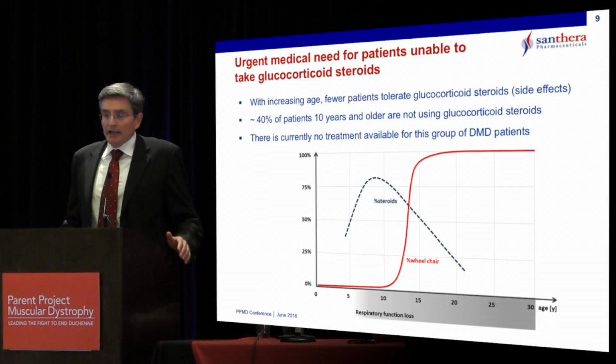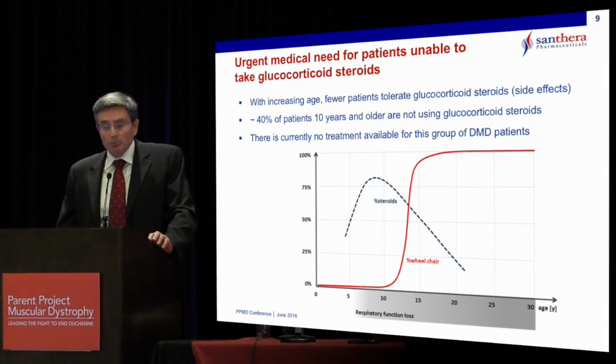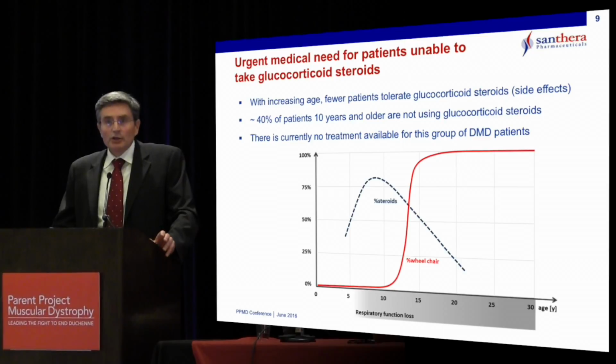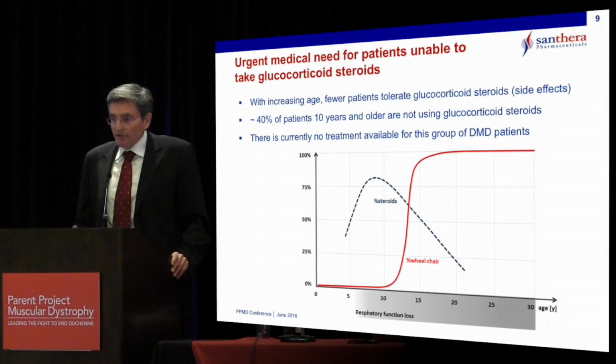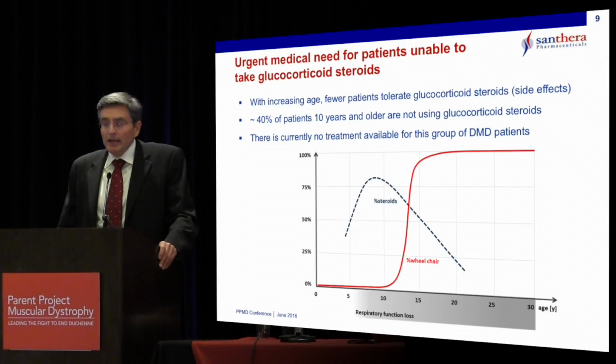So what is the urgent medical need? Well, in fact, that's illustrated here. You see two curves. The blue dotted curve is the use of steroids in Western countries like the United States, Canada, and Western Europe. And you see that most of the boys are taking steroids, due to the fact that steroids have a beneficial effect on multiple aspects of disease progression. However, with time, and with the emerging side effects in each of these patients, and the fact that patients go into the wheelchair at some point in time, the use of steroids is decreasing.